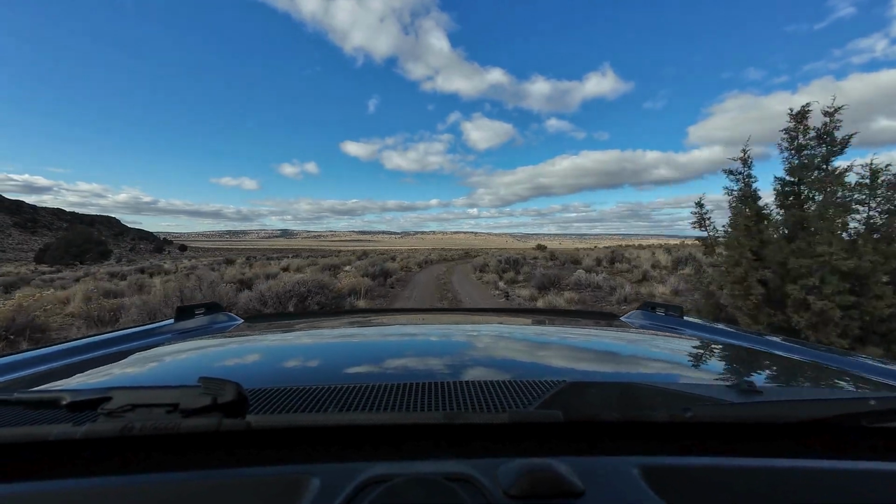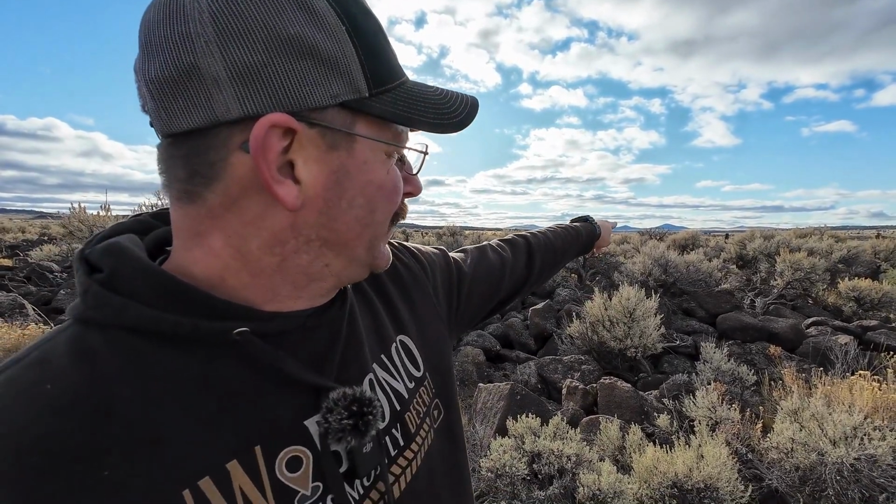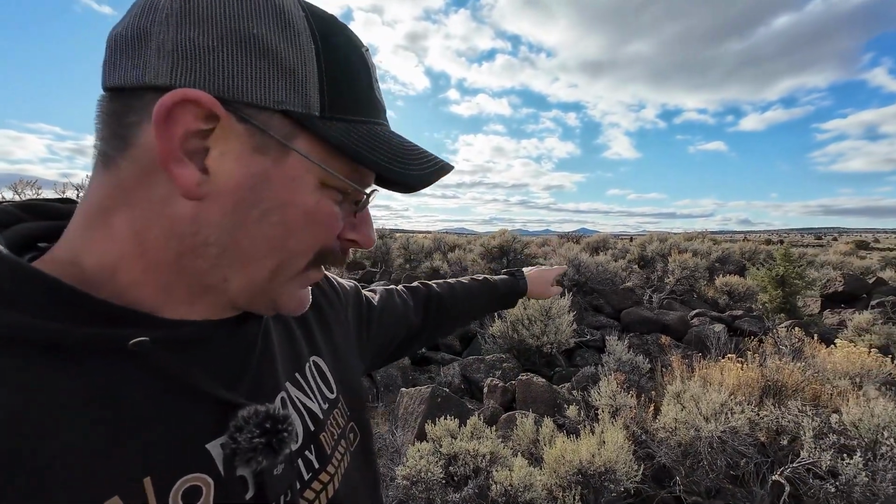All right, let me show you why it's important to get out and look at stuff, because right here is a whole bunch of rocks, just big rocks piled up. And I thought, it's probably just a pile of rocks. But then I noticed one fence post sticking up right there. So I walked out here, and I'll show you what I found.